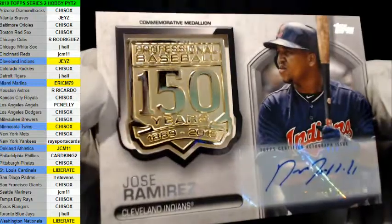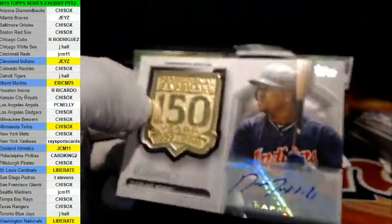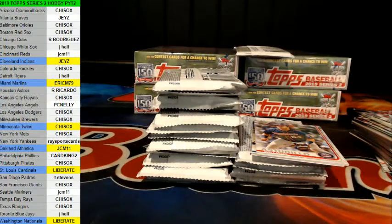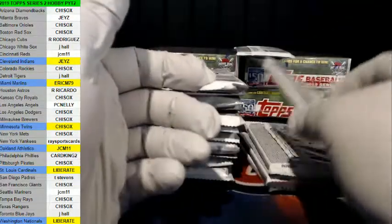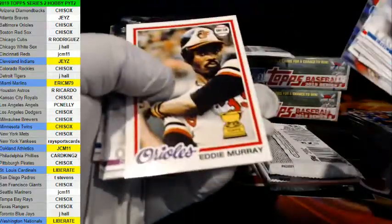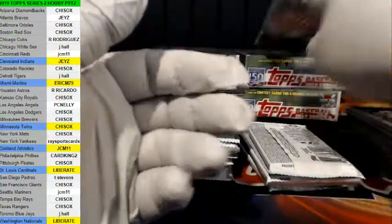Indians go to JZ. Nice hit. Look at that. Jay-Z with a filler team. Iconic cards of Eddie Murray. So I guess this was not the hit, so I'll go ahead and just open it. Unless we got two hits.